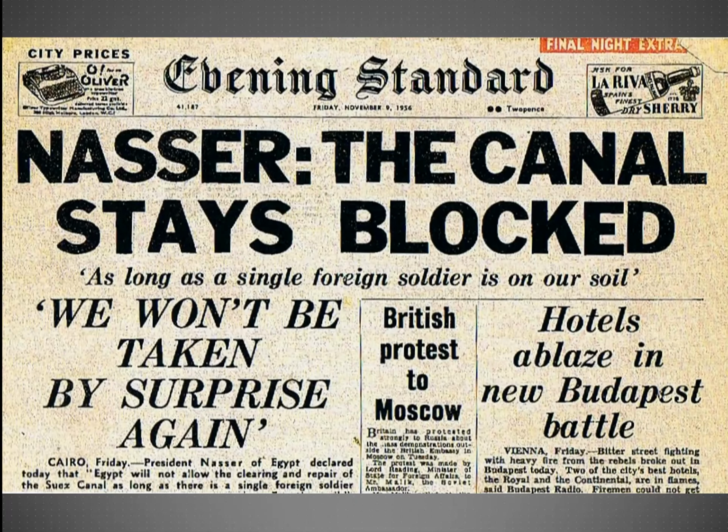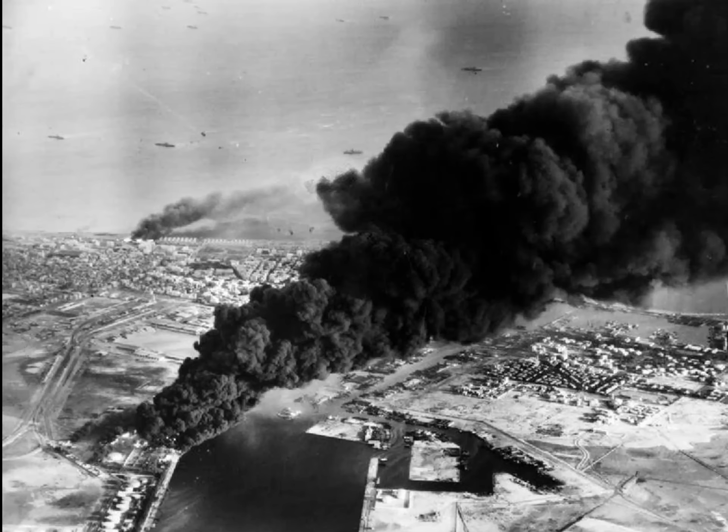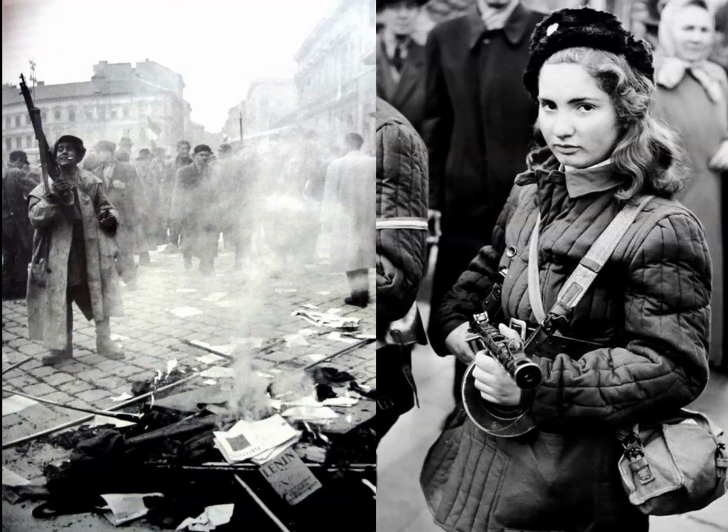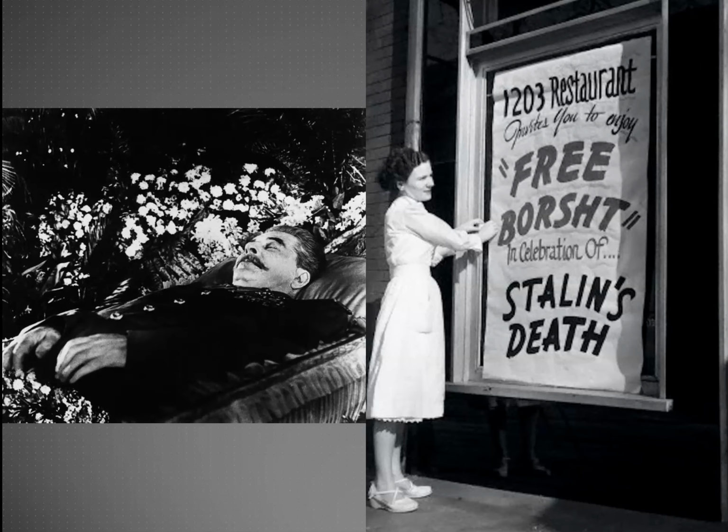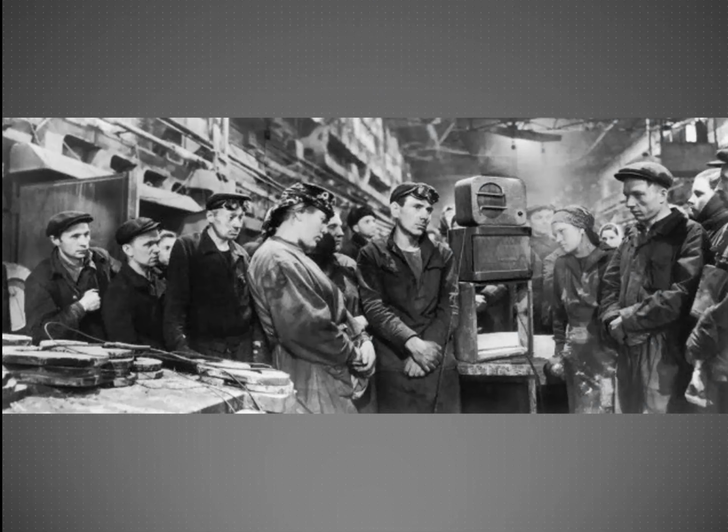So the Suez War deals with President Nasser blocking the Suez Canal. The British land paratroopers to go and seize it. It's an important development. In 1956, the Hungarians rise up against the communists, and the Soviet Union sends in the tanks to put this down. And Stalin dies in 53, which is again going to lead to free borscht from there.